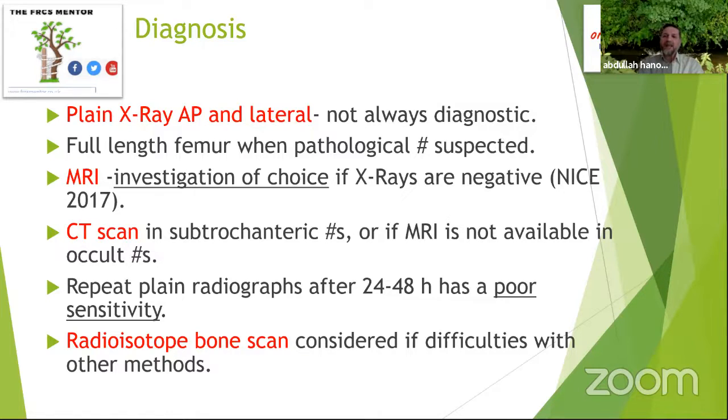The NICE guidelines state that MRI is the investigation of choice. Alternatives are CT scan, and this can be done routinely in subtrochanteric fractures if you want to establish the pattern of fracture and the quality of the bone. Radioisotope is another alternative. Commonly, people do a repeat X-ray at 24 to 48 hours in some countries where MRI and CT scan are difficult to obtain. Studies have shown that this has poor sensitivity and it is not recommended. When you are suspecting a pathological fracture, it is mandatory to have a full bone X-ray.